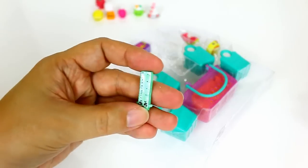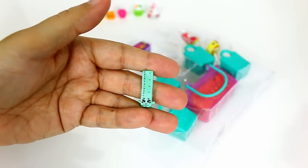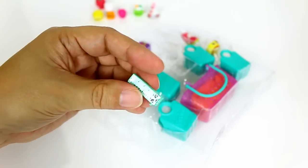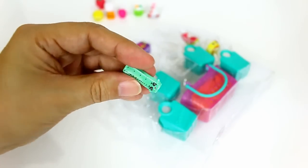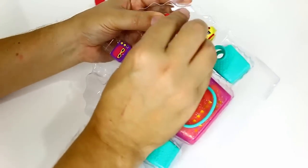Okay, so let's go over to the ruler. You were saying we don't have the ruler, but I thought we did. But I guess we don't. Rita Ruler. And this is the polished pearl special edition. Yep, as you guys can tell, shiny. We don't have that one. Look how skinny it is. It's so funny.